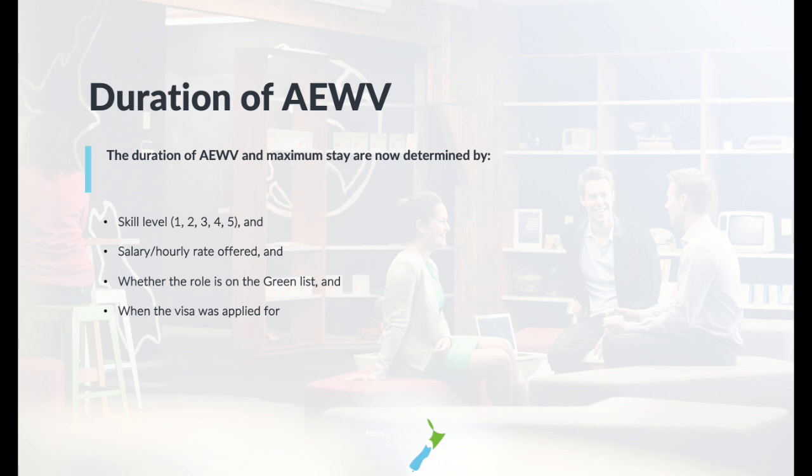So, for example, somebody who was granted a level 5 ANSCO code role, let's say a factory process worker, and they submitted their application on the 11th of July 2023, and they were paid the median wage at that time. They can still qualify for a 2-year AEWV extension if they initially were granted 3 years. Given that it was granted during that period I've mentioned, they will be able to claim up to the total of 5 years.